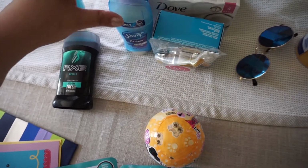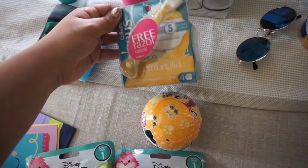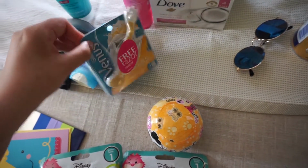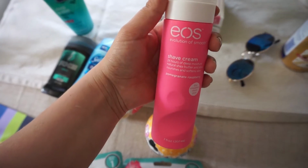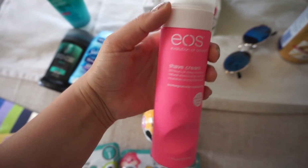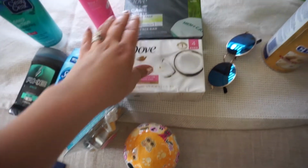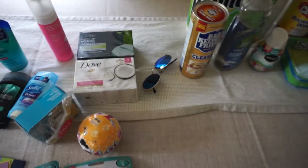My husband needed deodorant. I needed deodorant. Razors. This is actually a razor refill, but it came with a free razor. This is the shaving cream that I like. It's kind of like a shave lotion and it smells really good. It's the EOS brand. And then just some bar soap for me and the girls and for my husband. And I think that's it.